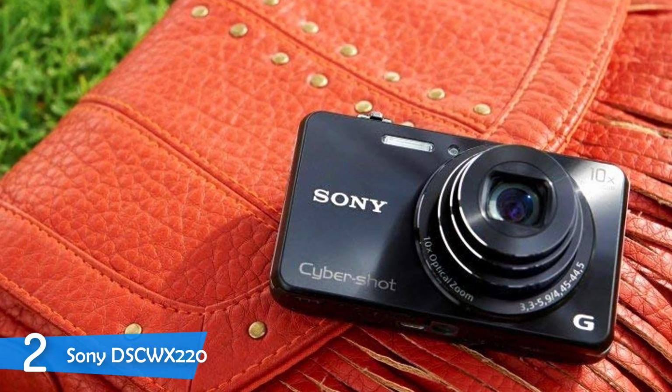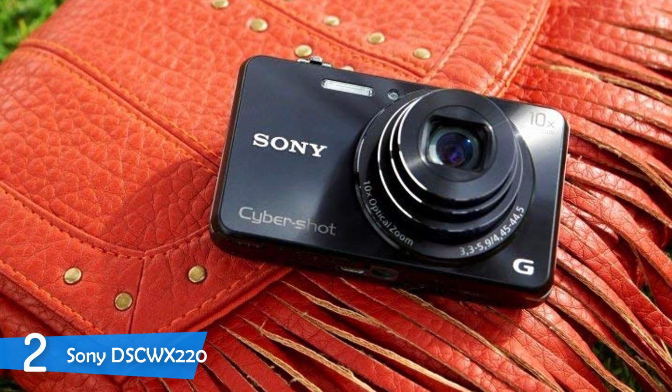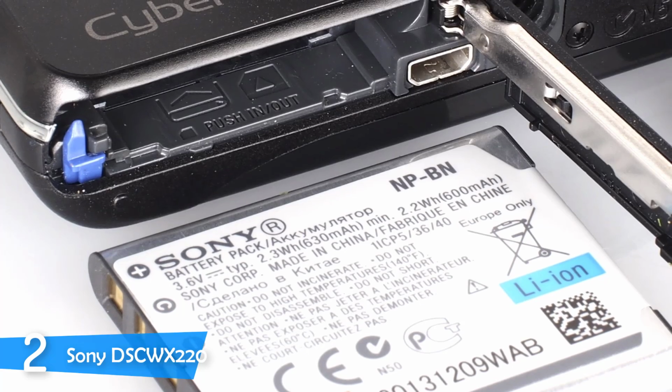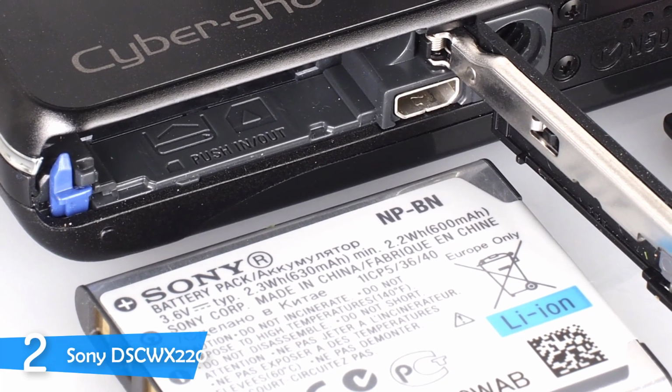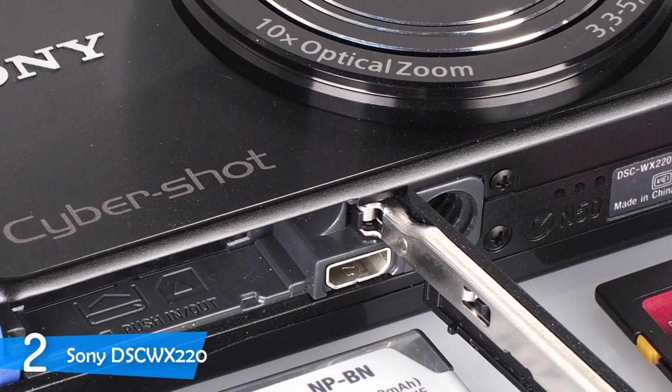I should also mention that the camera has built-in Wi-Fi and NFC, which you can use to transfer your photographs and videos. The colours are pretty bright and vibrant, as is always expected from Sony. The camera's metering system does an excellent job of producing balanced exposures.